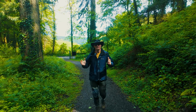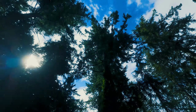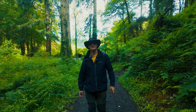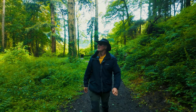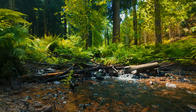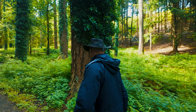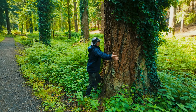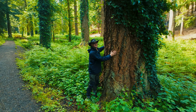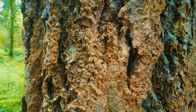Yeah, there are a lot of really big trees in this forest. It's amazing. I don't know where the tallest one in England is. It should be clearly marked, I would imagine. You see the scale of some of these trees. Look at this one. Can't even give it a hug. I don't think this is the biggest one, but this is a big tree, isn't it?